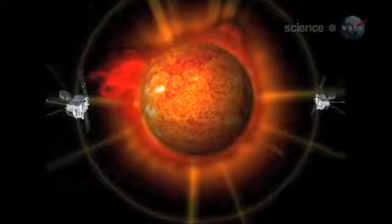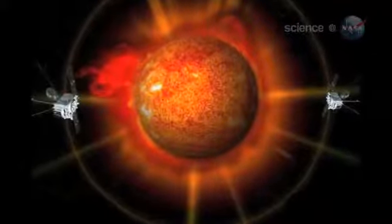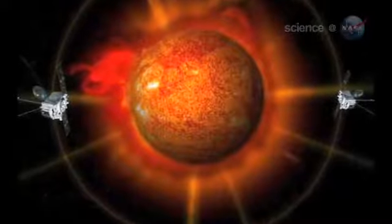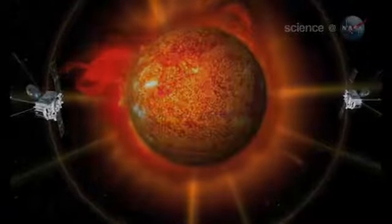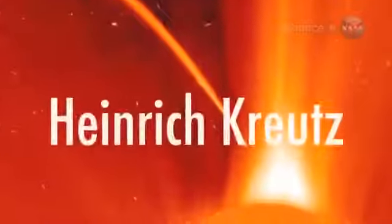With 3 points of view, SOHO plus STEREO A and STEREO B, researchers could get a good fix of the comet's orbit. It was definitely a Kreutz sungrazer, says Battams. Kreutz sungrazers are fragments from the breakup of a single giant comet many centuries ago. They get their name from 19th century German astronomer Heinrich Kreutz, who studied them in detail.